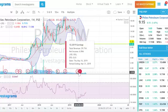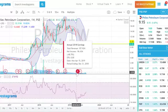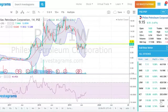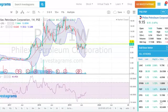What about the revenue? Good earnings for Q1, but they ended negative in the 2018 annual earnings. So just be extra careful, because if it does not sustain, if it does not give us another green candlestick tomorrow, then it might go on a sideways movement for several days.